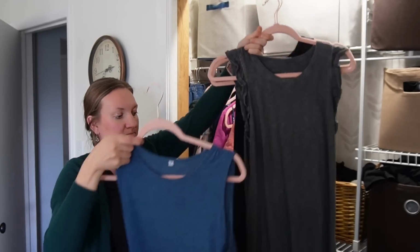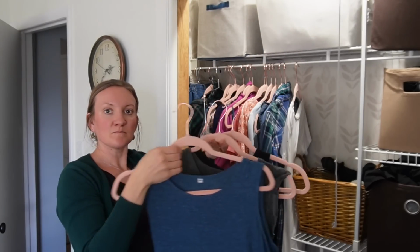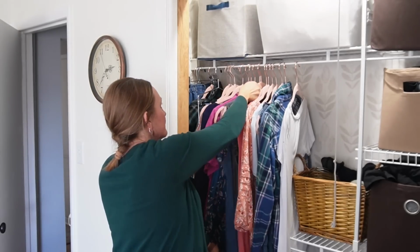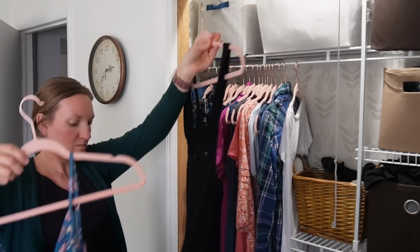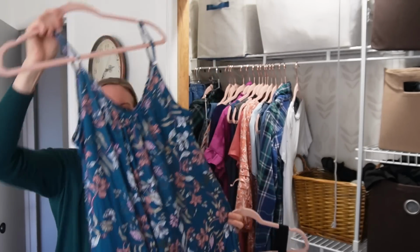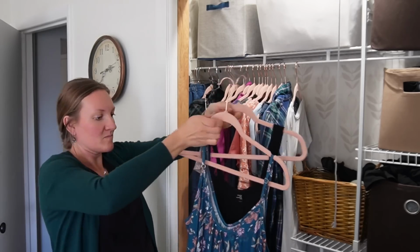I haven't tried them on being real pregnant yet, so we'll see if they fit all right in the warmer months here. But they'll be nice staples to have for keeping cool in the heat of the summer. Then, of course, I just have some more dressy clothes. Like these jumpers are something I've really been drawn to because they work for all seasons. Put a long sleeve under them, put a short sleeve or a tank top, and they go well with sandals or little booties. So that's why I have kept those in my wardrobe.